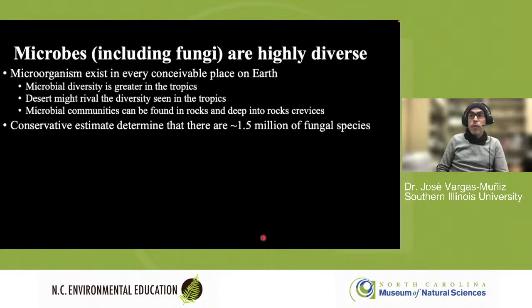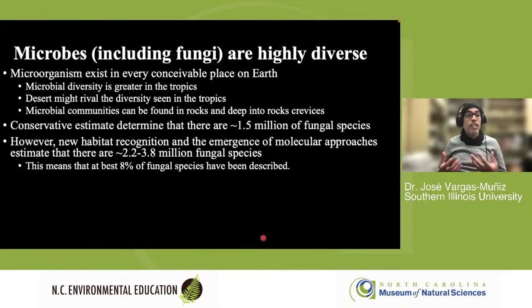So for fungi, when we think about how diverse they are, we conservatively estimate that there are about 1.5 million fungal species. However, this conservative estimate doesn't take into account new habitat recognition and the molecular approaches that allow us to identify fungi by looking for DNA signatures. Taking this into account, there are predicted to be about 2.2 to 3.8 million fungal species, which means that at best, we have only described 8% of the fungal species.